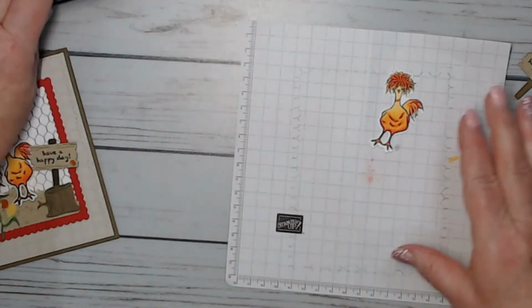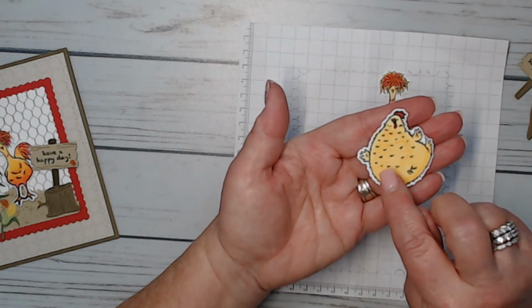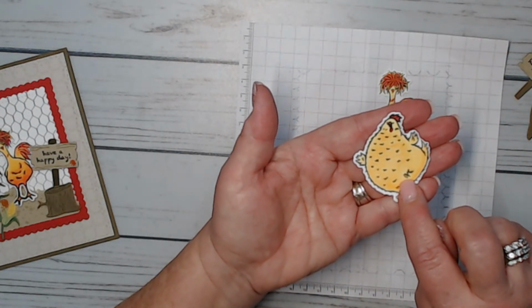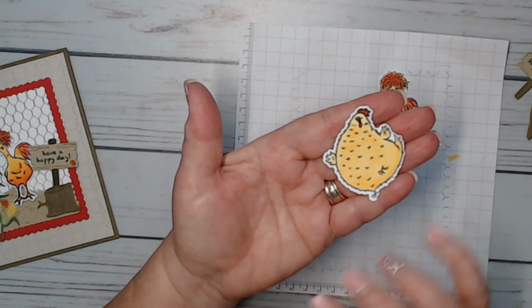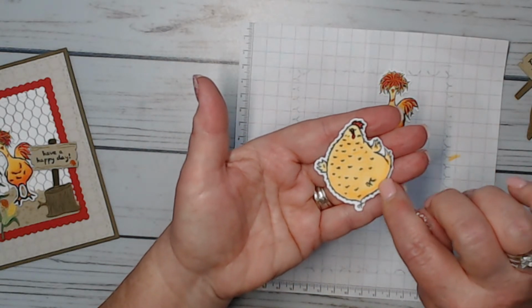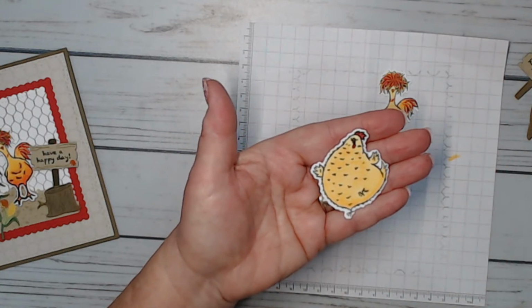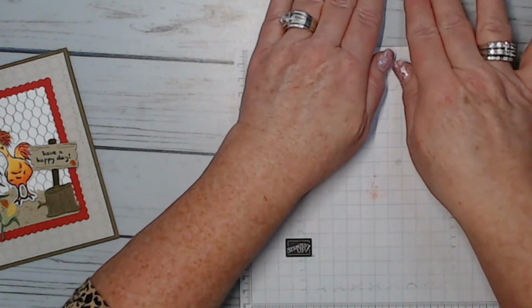All right, so that's kind of what I was going for. I did basically the same thing, except I did a lot of saffron on this one. I did a little bit of the light mango on the belly, and that's pretty much it. And then I just kind of did a little darker around the outside and just blended in. So I hope that helps. So there's our little guys.